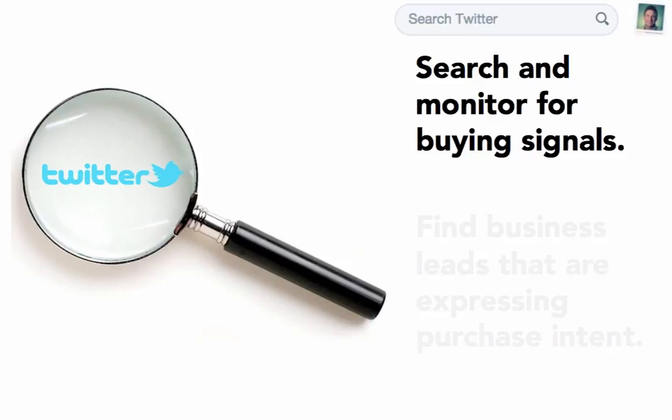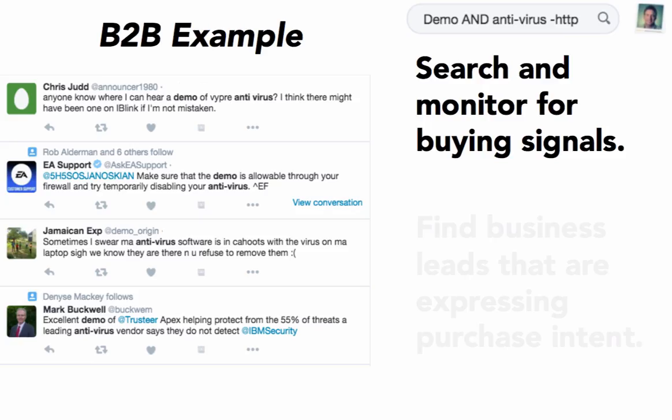One of the other things that you can do is search Twitter to monitor for buying signals. Use the right search terminology and Boolean operators. You can create some fairly robust searches that capture some pretty interesting things, and you'd be actually surprised. And we're going to look at a few examples. So first, a B2B example.